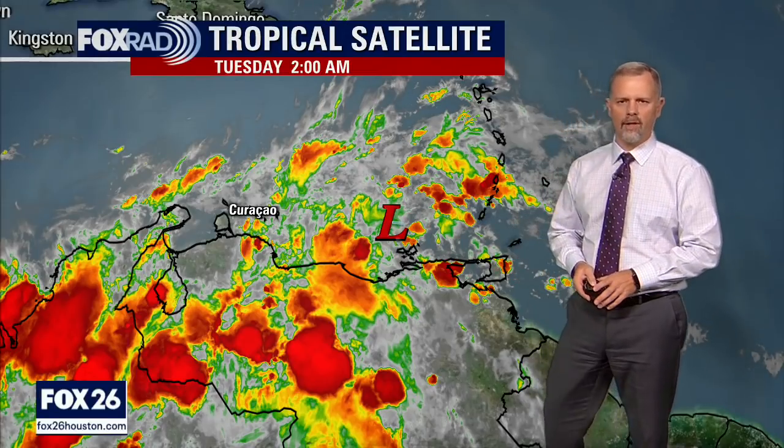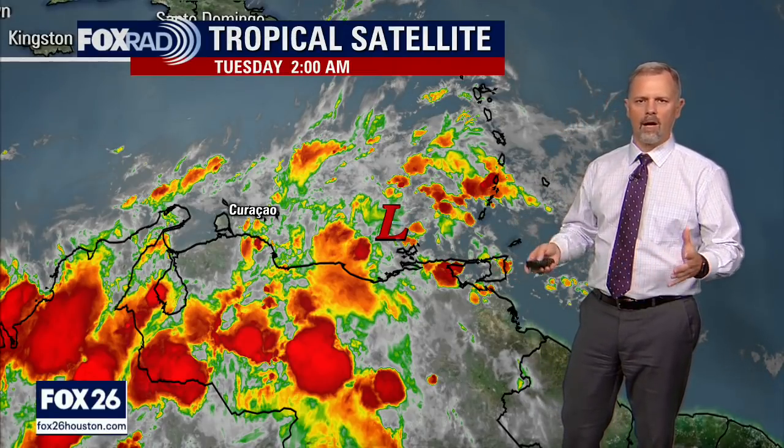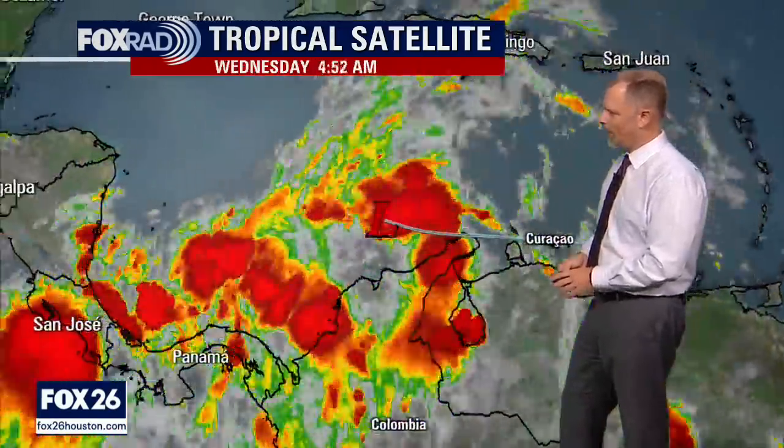I'm going to back up to the beginning of Ida. This is before Ida had a name, and it was just a low pressure system, that area of invest. This was back on Tuesday early morning when the Hurricane Center first identified this. It had been watched and monitored even longer than that with some of our computer modeling, but it was Tuesday when the Hurricane Center formally identified it.